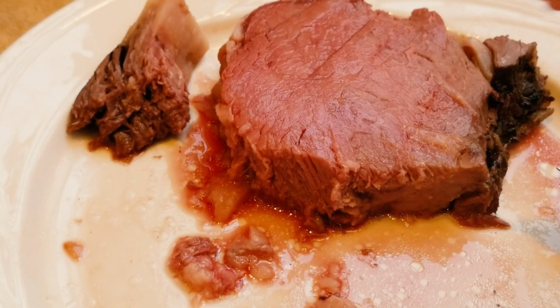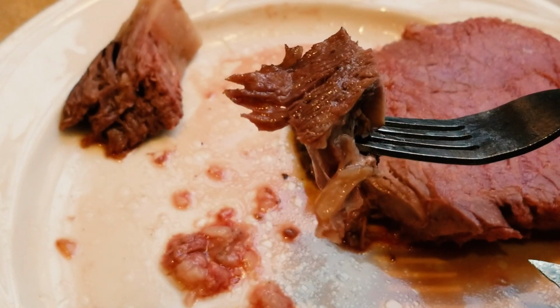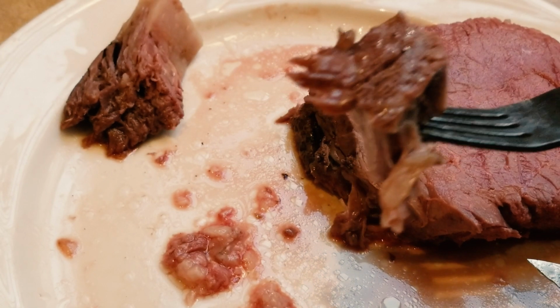There wasn't that fantastic crusty outer rim, but the end cap was super tender, fatty, and very satisfying to we prime rib lovers. I could eat that end cap all day long.